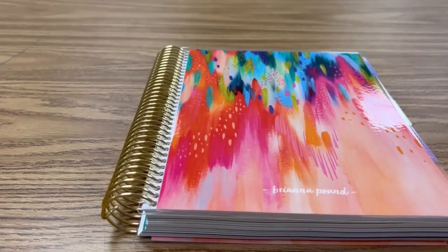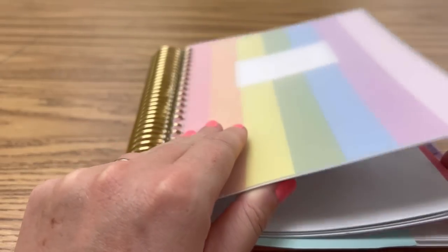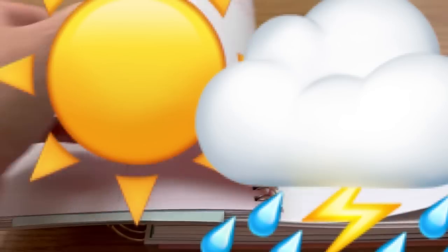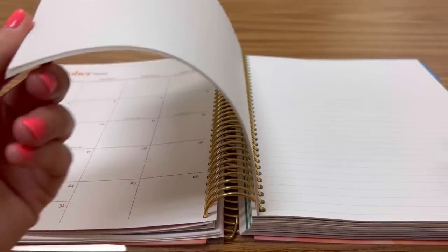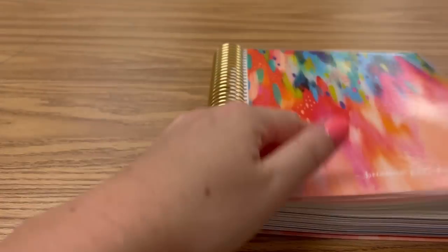My one from last year was this one. Let me see if I can find a page where I did not write. It's just monthly spread and then notes pages, which I did like, but I found myself still keeping a separate calendar on my clipboard for my small groups. So now I'm hoping I can just keep everything in one place, and you still get notes pages in here too. We'll see. I'm gonna test it out.